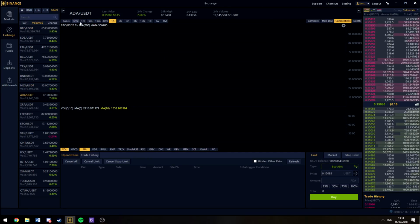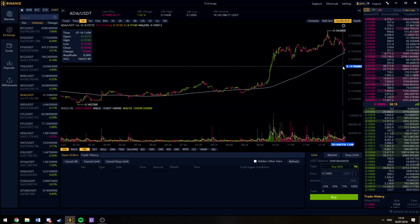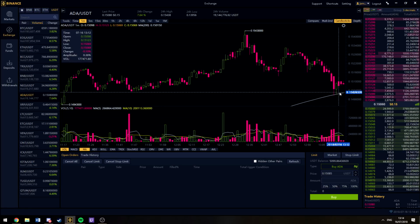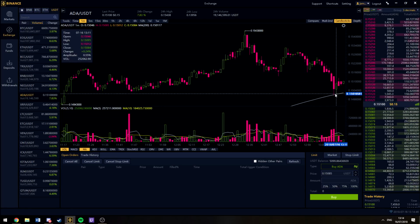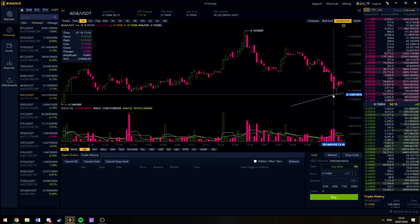As we did just see on Cardano, it bounced right off of it there. So it doesn't mean it's going to hold it, but it has found a little bit of support there. And I am very happy we are not still holding, because we would be at a 1.5, nearly 2% loss now. So I'm glad we didn't hold it, but still, we could have got a much better opportunity there if I wasn't doing other things.